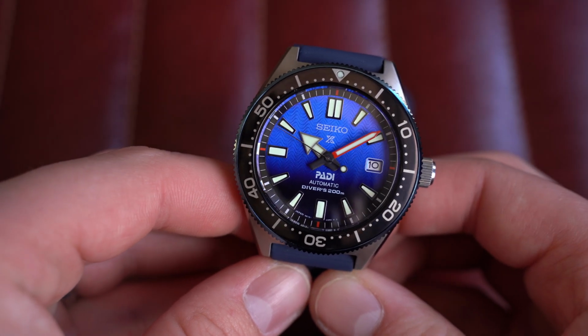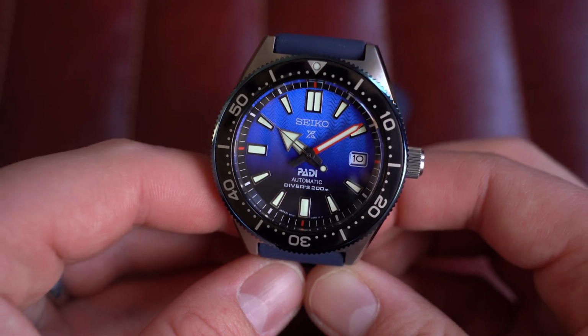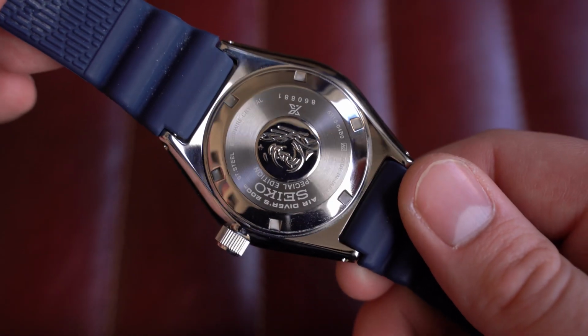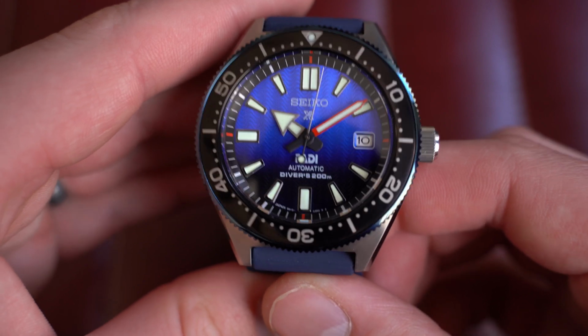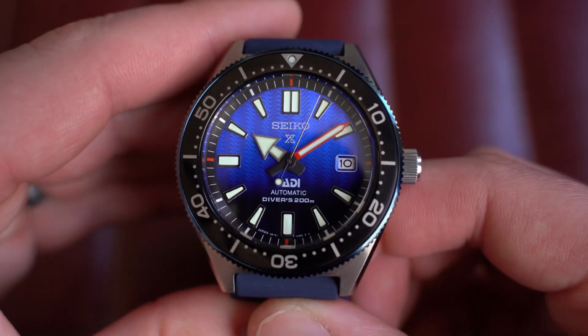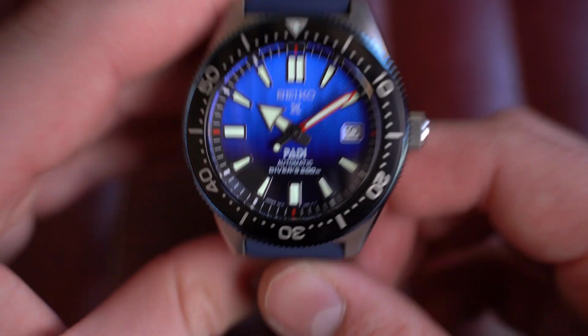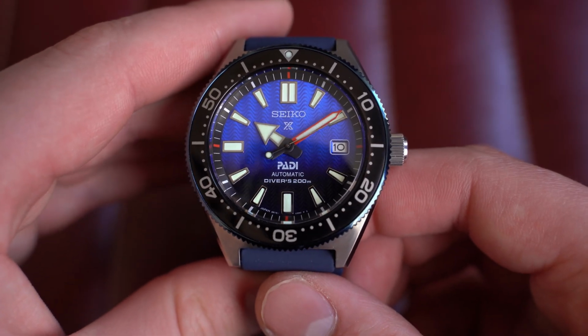SPB071J. This one's from February 2022 with its box and paperwork, and inside the automatic Seiko caliber 6R15, a movement we are all very, very familiar with now. It comes paired on its original Seiko rubber strap as well, which is in blue, which pairs nicely on that dial. As you can see, a very beautiful gradient black to blue, emulating the ocean as you dive deeper, which I think is really cool.